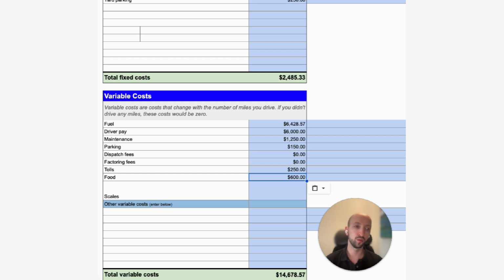I try to buy food at the supermarket and make it, but sometimes I've got to get it at a truck stop or at a restaurant. If I'm feeling really tired, I'll just have to buy something ready-made for me. That keeps costs down a little bit, but I could be a bit better there. I also spent $190 on scales last month.